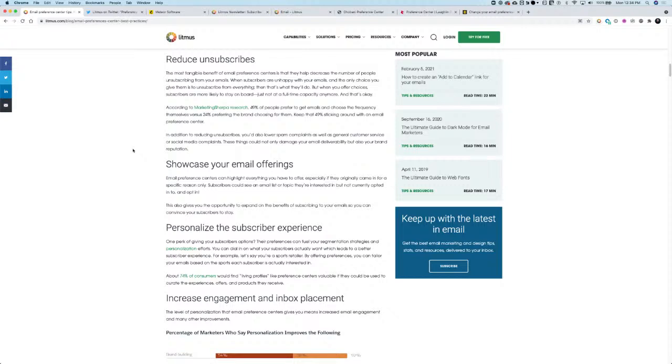Most email campaigns have either one option or two options in the footer, in the header, wherever they put their unsubscribe link. One is to unsubscribe wholesale from all email marketing communications from that brand. And the other one is to update your preferences, and that'll shoot you over to the preference center.